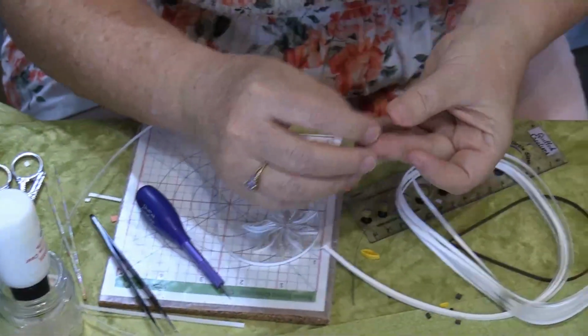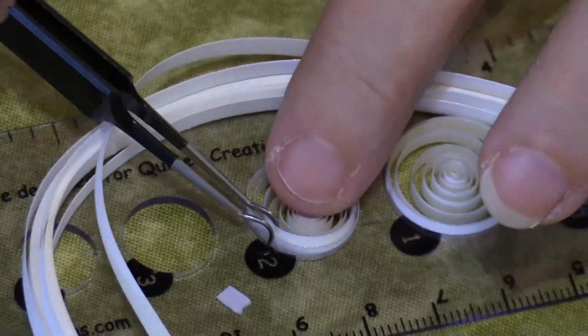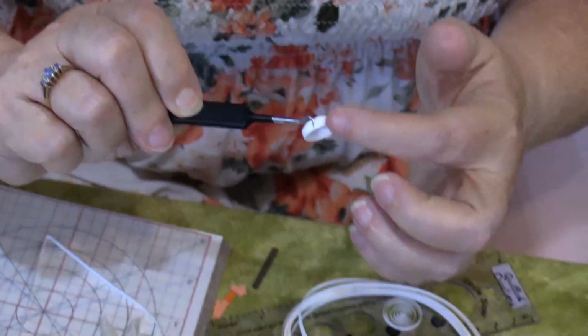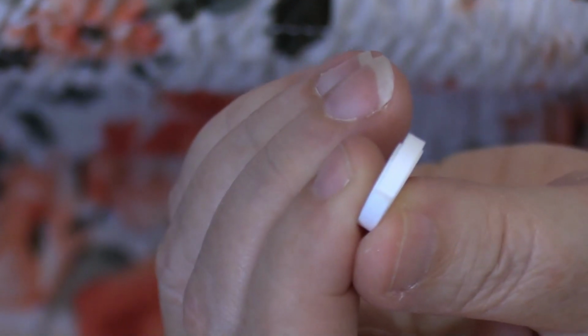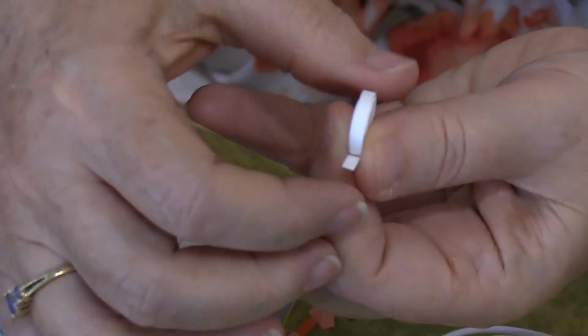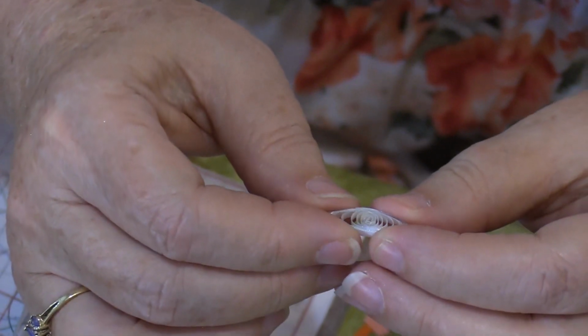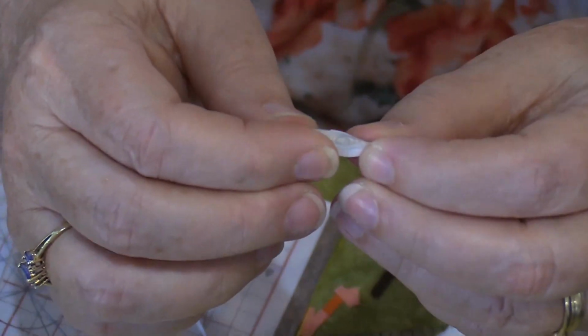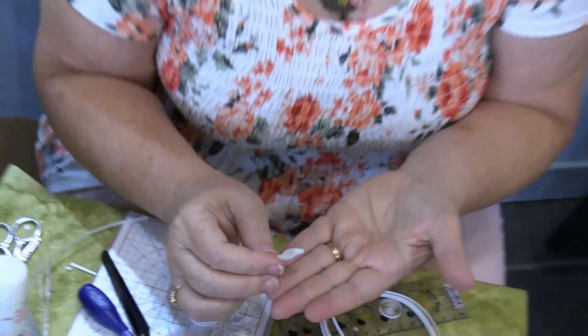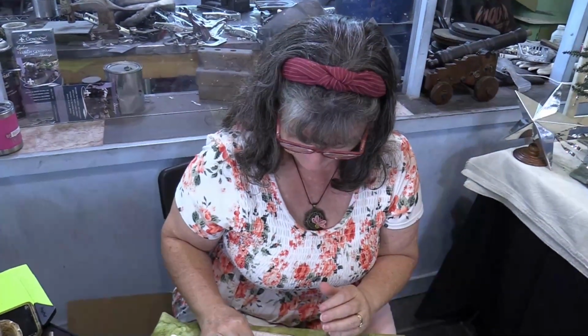Push the paper off. This is a sizer that helps me keep my pieces all in even shapes. I'm picking up multiple here so that they all hold together. And I'm going to use my glue. Very small amount. This is not kindergarten. It takes a very little amount of glue. And go boop. And you've got to make the noise or it just doesn't count. And there's my flower petal.